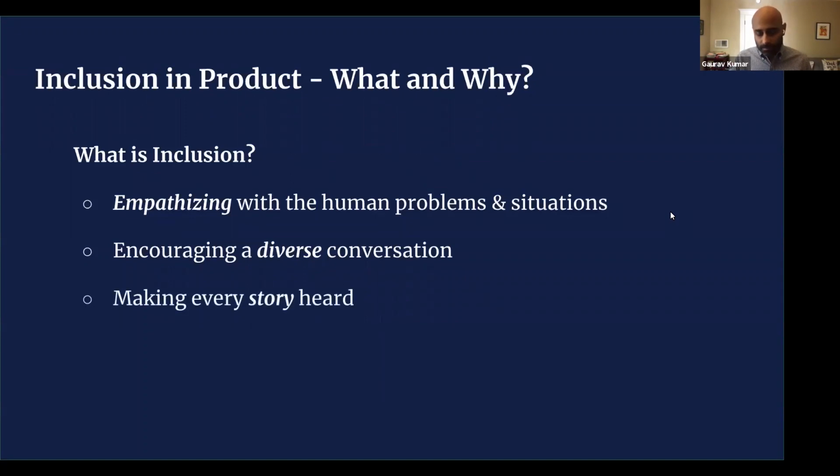And then finally, as a part of all of this, you come up to stories, and you want to make every story heard. There are many stories that come about, but you want to make all of them heard. Ideally, in a more realistic sense, in shipping products, especially software products, a small subset will probably be left out, but it is our job as product managers to make that list as small as possible or completely eliminate it, so that you can ultimately say that every story is being heard.